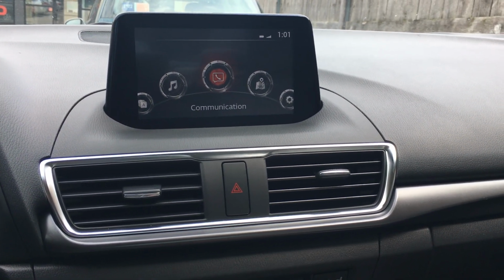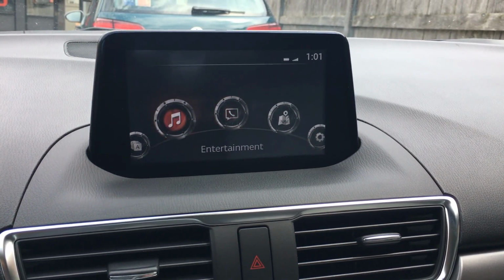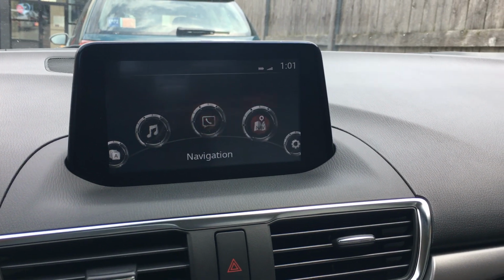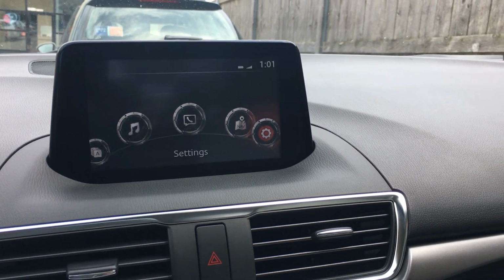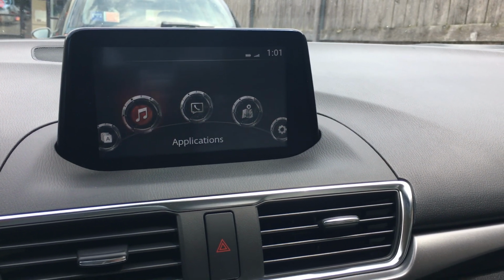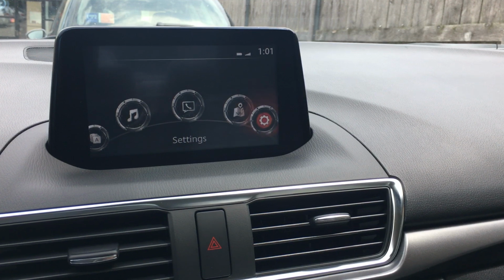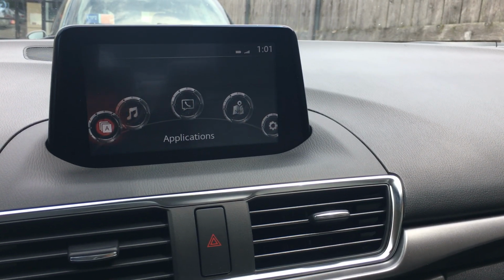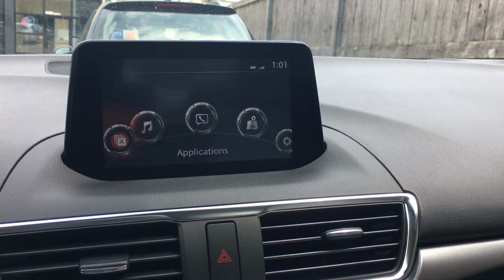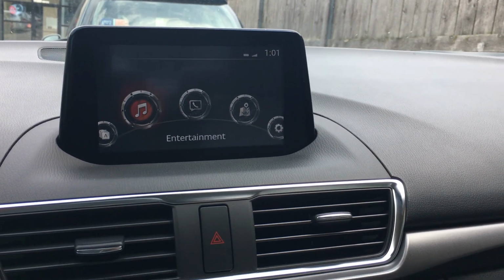First thing we want to cover is how does it look. We're actually in some fairly bright sunlight right now, and the screen is, I wouldn't say crisp, but it's still fairly easy to read. It doesn't completely wash out like some other systems. And the icons are easy. You have 3, 4, 5 different icons, and they're very easy to understand when you're driving. You don't have to sift through a lot of visuals in order to figure out what's there.